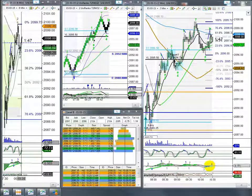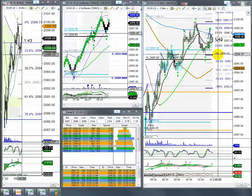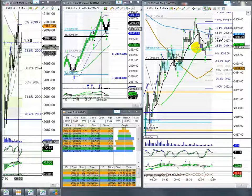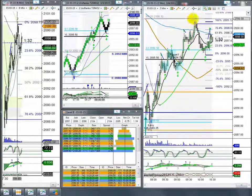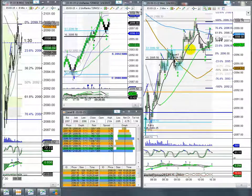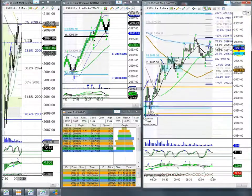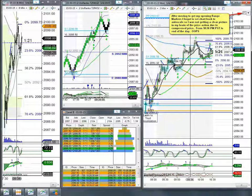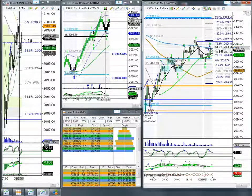It's finally going green though, so there might be a re-entry spot here, but we're getting to the 10:30 reversal time, 10:30 Pacific Standard Time, which is 1:30 Eastern. And here's the top for the day. We're above yesterday's low, but we aren't at the value area low yet. So we still got a ways to go to even consider today even slightly positive.